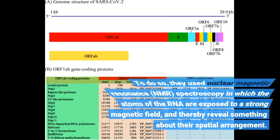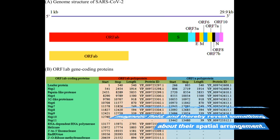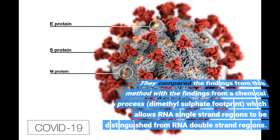To do so, they used nuclear magnetic resonance, NMR, spectroscopy in which the atoms of the RNA are exposed to a strong magnetic field, and thereby reveal something about their spatial arrangement. They compared the findings from this method with the findings from a chemical process, dimethyl sulfate footprint, which allows RNA single-strand regions to be distinguished from RNA double-strand regions.